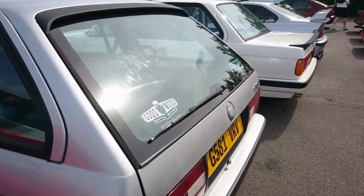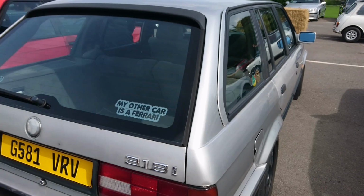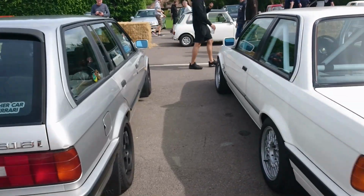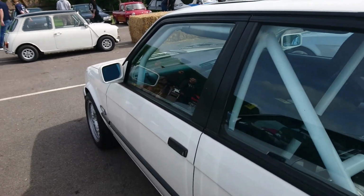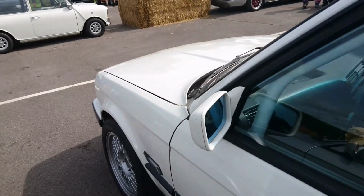Someone's been to Goodwood Revival. This is a 318i, so I think that was the lowest one in the Touring range. I didn't think they got the 316s, but I might be wrong about that. Another one of these E30s. That's a personal plate, so I don't know what year it is. Likely to be around the time of a personal plate, I think. It's definitely a facelifted one.